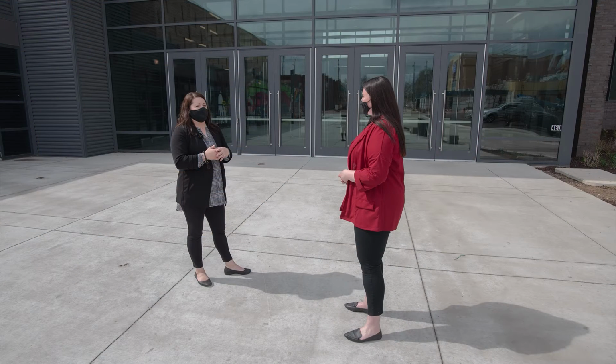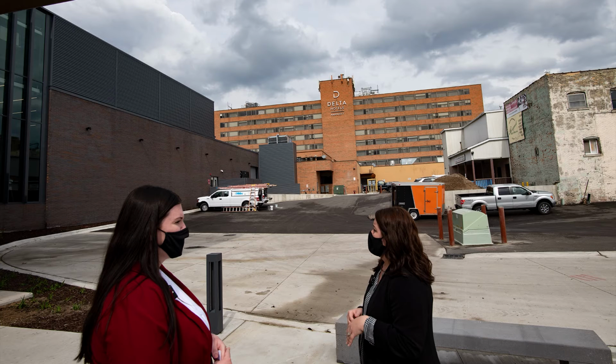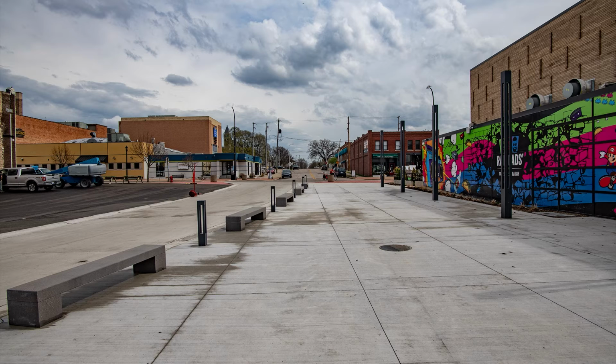Right now we are standing outside on the patio area of the Western entrance. Our sidewalk out here has a snow melt system that was built into it. As you can see, the convention center ties into where the hotel is here, and then also connects to the Mercy Health Arena over here.